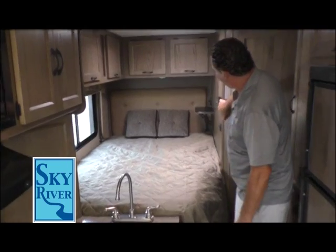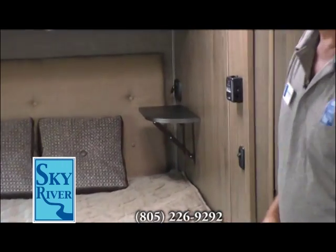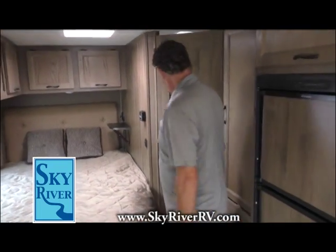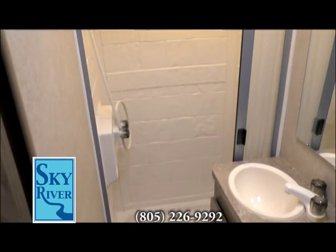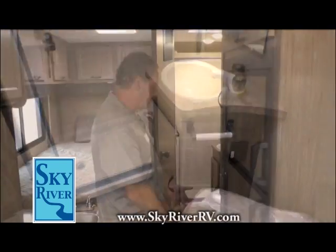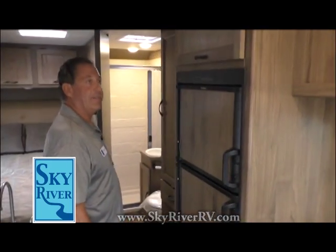Here's your thermostat. You have a little table there with charger. Some folks need a breathing machine or they have their favorite alarm clock. You can plug it in right there. And here's the bathroom. You can see it's got an accordion door for the shower. Large shower for a 20-foot unit. I mean, that's a giant shower. And here's your inverter, tons of storage. I mean, this thing has everything.